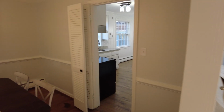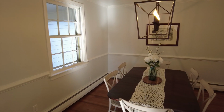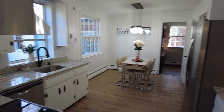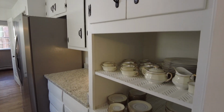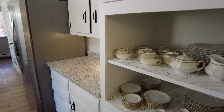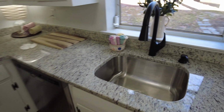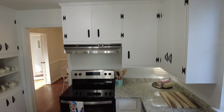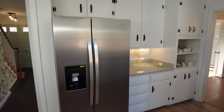To the left, of course, our formal dining room. We have chair rail and crown molding in here. And to the right is going to be our kitchen. This is kind of a farmhouse style kitchen, a really neat look. Got a little cubby there for the fine china. Granite, of course, has been brought in to this kitchen. Stainless steel appliances, nice deep stainless sink. That appears to be a new Whirlpool stove, and our refrigerator with ice and water in the door.